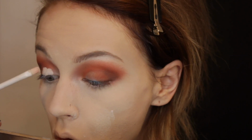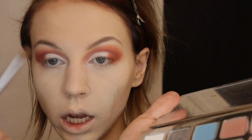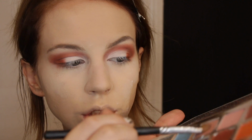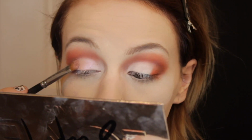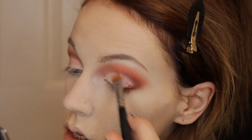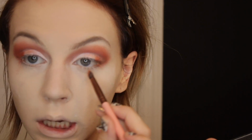Now I'm taking the shade My Mind and putting that on the outer corner. Alright, I'm going to go ahead and carve out the crease with my Juvia's Place I Am Magic Concealer. Now I'm setting my crease with the shade 911. Now on a wet brush, I'm dipping into the shade 1000 Doves and putting this on my eyelid.